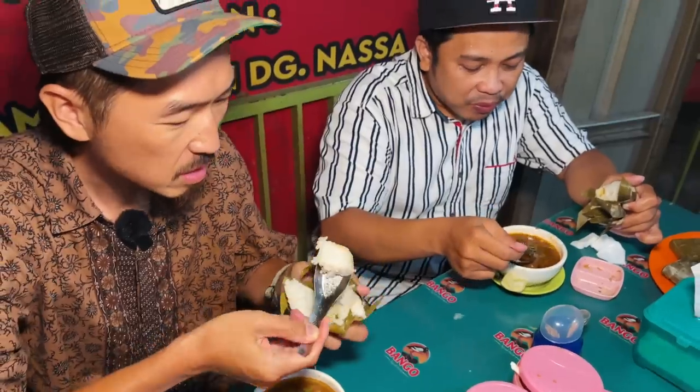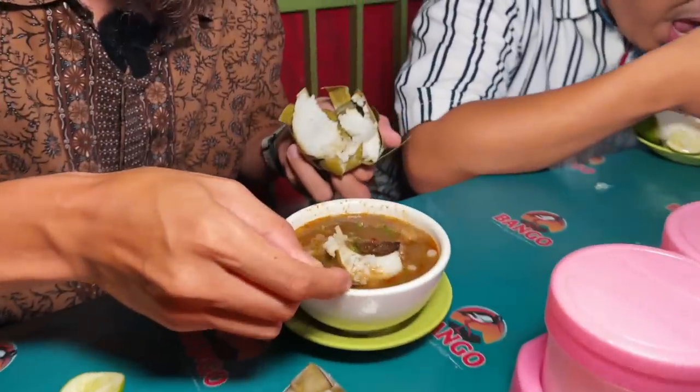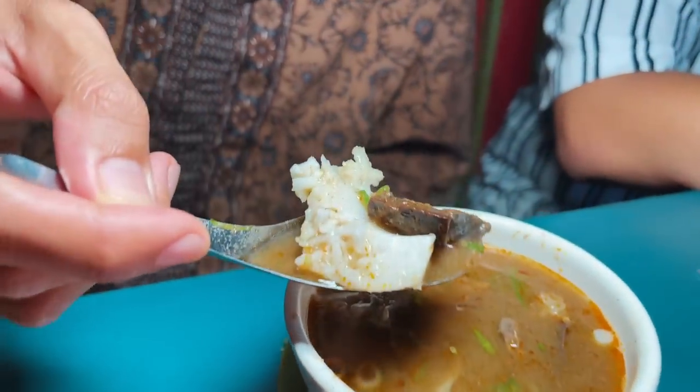Oh, my God. If you still feel this is not enough, you can add more. Free refill? Yes. Really? You can ask for broth. They're so generous. And I'm gonna try lung. Fragrant smoked beef lung, observe the rich, deep flavor of the broth, giving it an amazing taste. This soup is so rich and full of meat. If you have any chance to visit Makassar, you have to come to this place to try Coto Makassar.